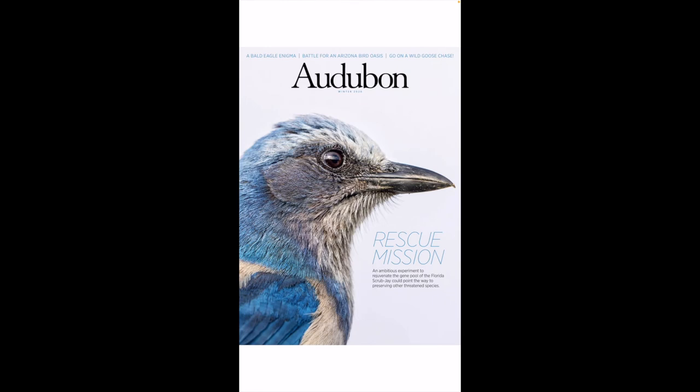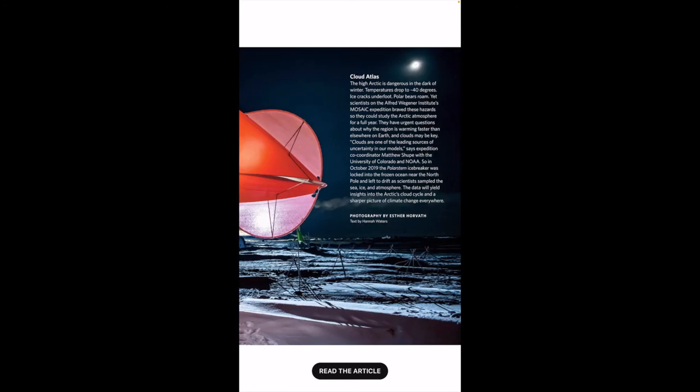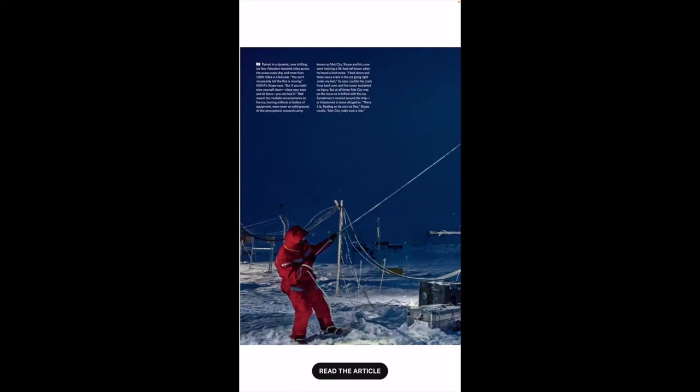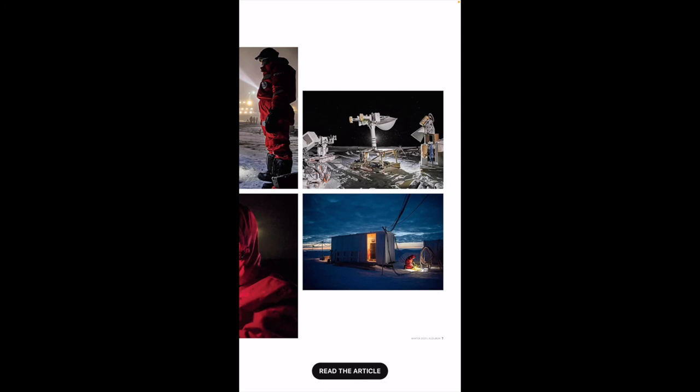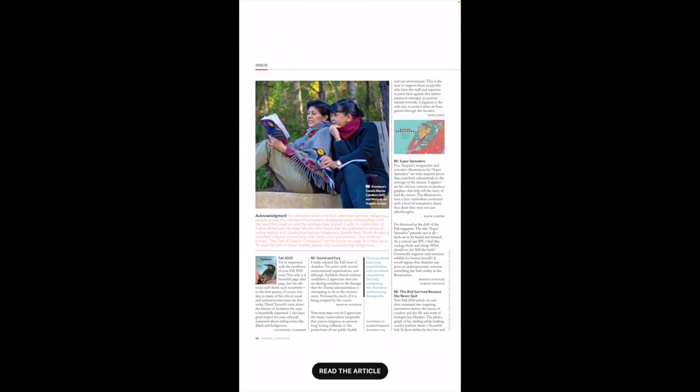To just browse the magazine, you're going to want to swipe right to left, and just go through like this. You see the pages. Now, if there is an actual article that's worth reading, you'll probably see a pop-up that says read the article. You can see it down at the bottom of the screen.